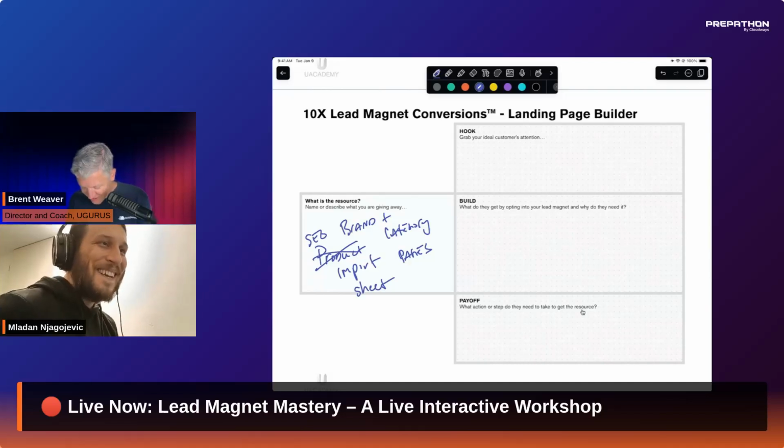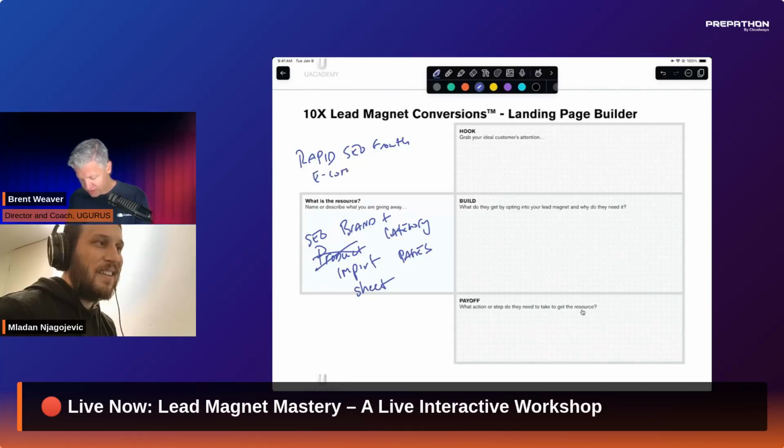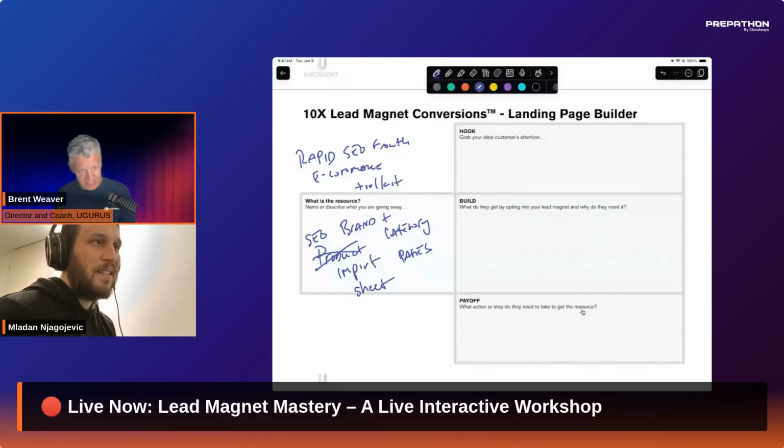Yeah. So I'm thinking this is something like, and apologies, my marketer hat, right? Rapid SEO growth e-commerce toolkit. I'd probably take this title, throw it in ChatGPT, and get a whole bunch of variations of it. And I'd probably find something that sounds pretty clean and kind of effective, right?